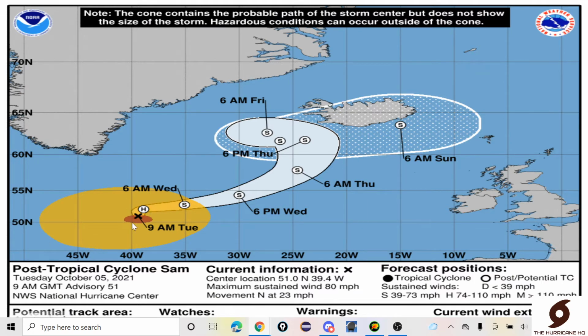Now, still a little area of hurricane force winds right there, very small compared to the tropical storm force wind fields. But yeah, it's still a very small area, but still very strong wind there, so you gotta watch out. Even the coastline of Greenland, if there's anyone living there, you have to watch out for this as well. But the main impacts will be to Iceland. Iceland, you have to really watch out, as it looks like your western coastline or southern coastline could be impacted pretty bad with post-tropical cyclone Sam.